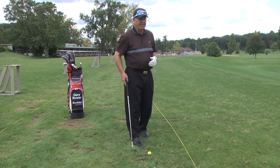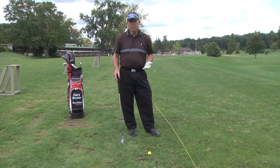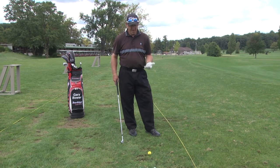Some of my students ask me, well, how do you create backspin? Well, you have to hit down through the ball first. Your divot is out ahead. It also depends upon the green. If the green's in really good shape, if it's been cut short, you can get a lot of spin on that ball. So it depends upon how you hit down and through the shot and if the green's in pretty good shape.